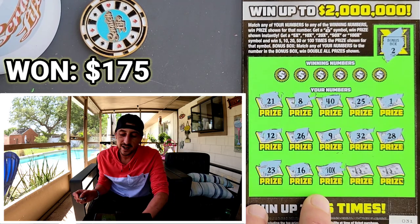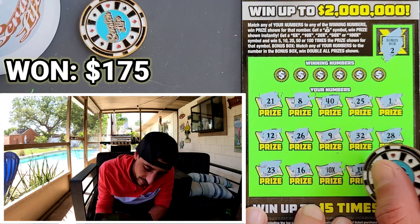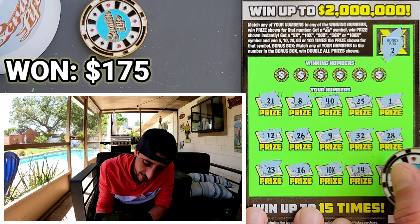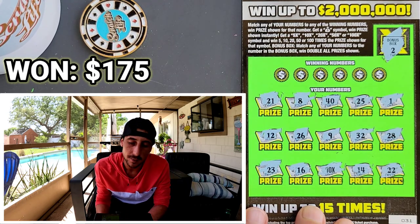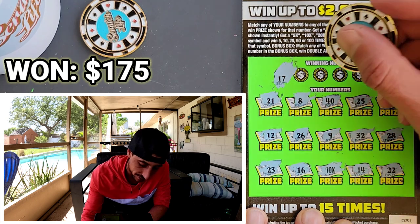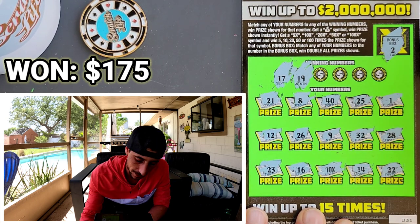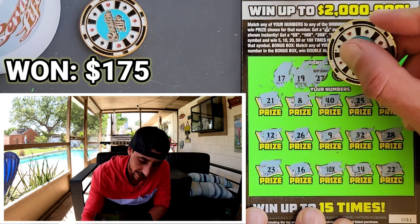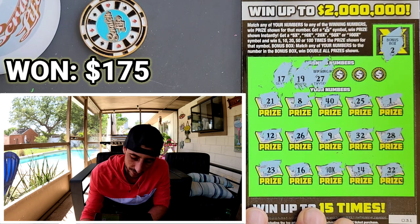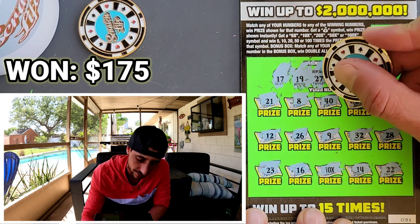Boom! We asked for it. Symbol hunt 10x, man. Boom, dude. 14 and a 22. We are doing really good, man. We are not doing that bad. 17. Let's see if there's something else. You never know. 19. Guys, we got a 10x. We got ourselves a 10x, man. 27. 36. 37.